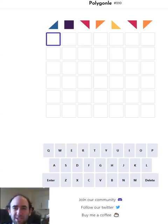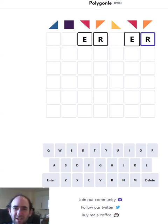Hello again, welcome to today's attempt at the Polygonle puzzle, where I'm trying to work out what this word is, and where the shape at the top is repeated, the letter is repeated. So I don't know for sure that those are E's and R's, but it's a starting place, isn't it? Maybe S is more likely.